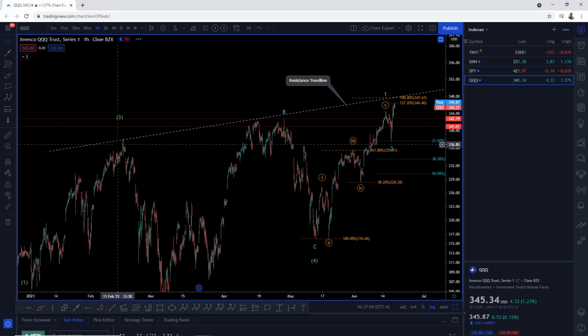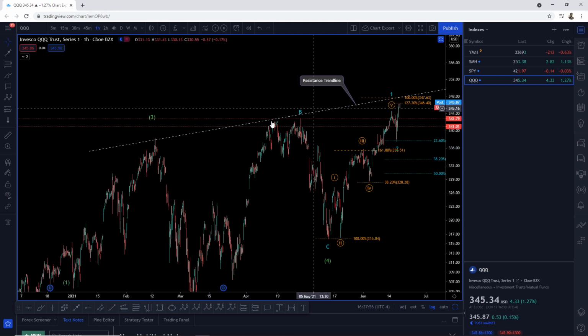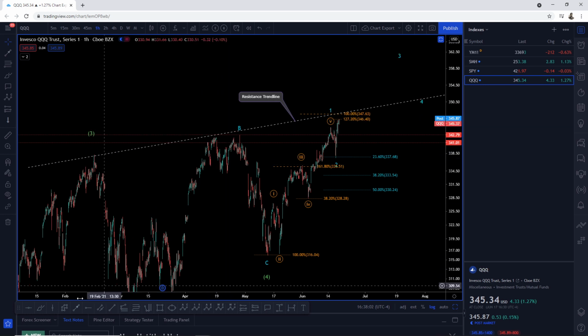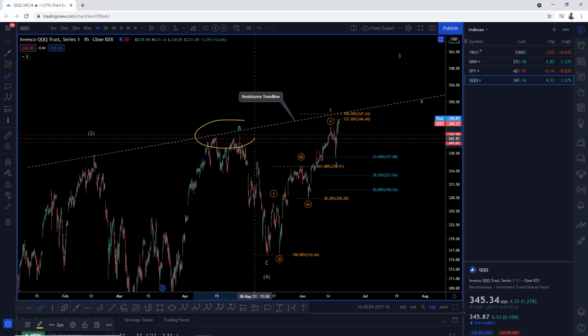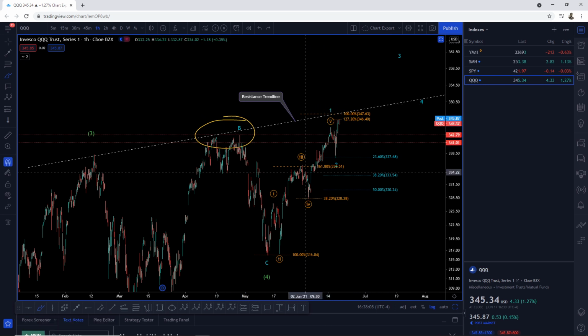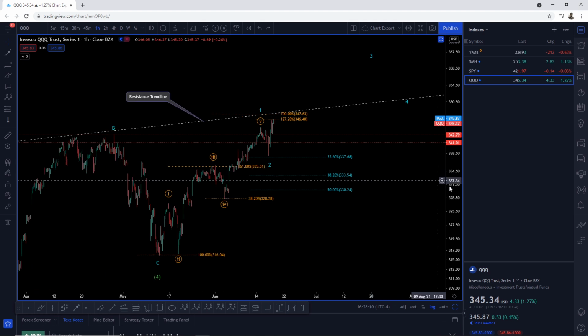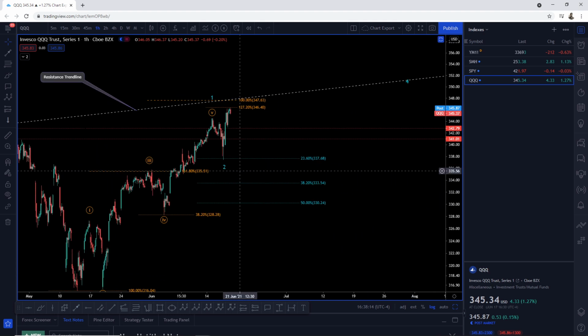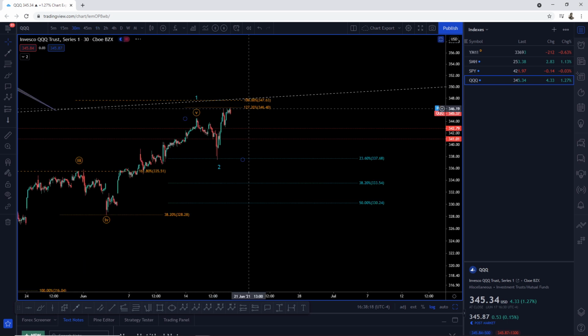We're also looking for the break of this resistance trend line, which originated from the highs of February 16th. Price has found resistance there, and now we are near it and failing to break above it. Now looking at the fib levels, here's where I stand, and here's where the interpretation should lie.